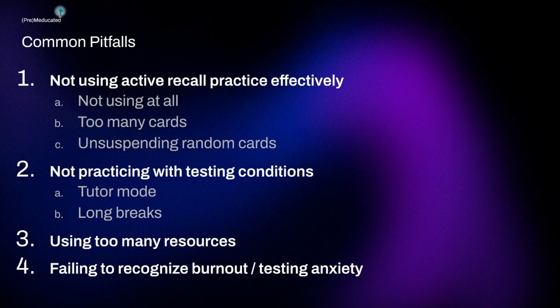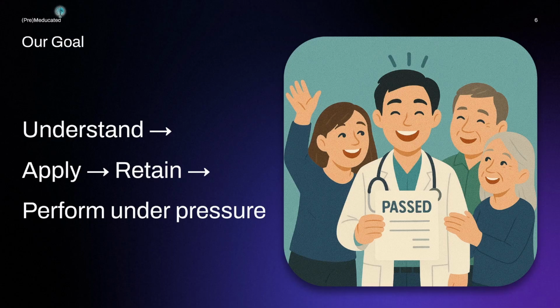Please make sure you have mental health on board while you're going through this, especially if you're going through a repeat attempt. If not psychiatry, at least get a therapist. Just having somebody to talk to can be extremely helpful. Plus, they can give you stress and anxiety management strategies that you can use along the way. So let's jump into our study plan.